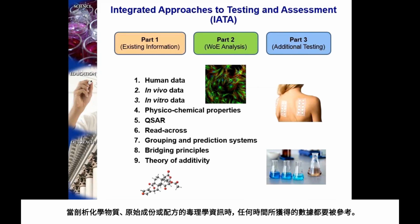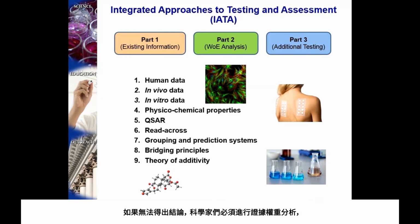When creating the toxicological profile of a chemical, a raw ingredient, or a formulation, all the data that exist at any given time are taken into consideration. They could represent human data, in vivo or in vitro data, physical chemical properties, and so on and so forth. Once all these data are analyzed and a conclusion can be made, the products can be labeled and registered with the regulatory agencies. If that is not possible, scientists address the weight of evidence, or part two of the IATAs, and they perform further analysis to support the safety assessment of products.